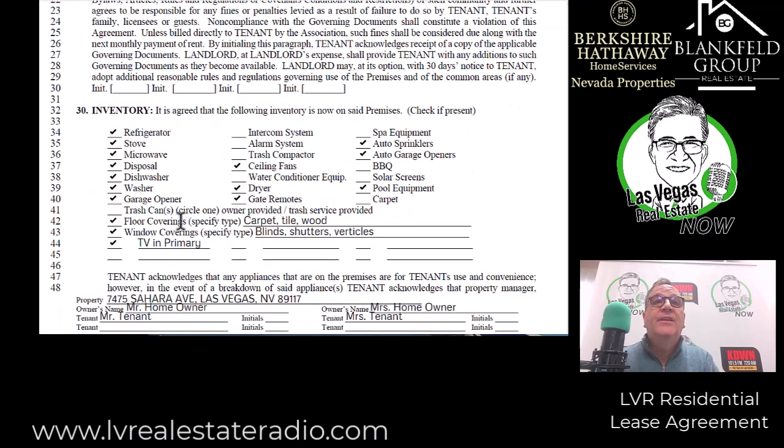Here are the things that are being left in the property. They need to remain on the property when you move out. They need to be maintained throughout the time that you're there. You become responsible for these items as well.